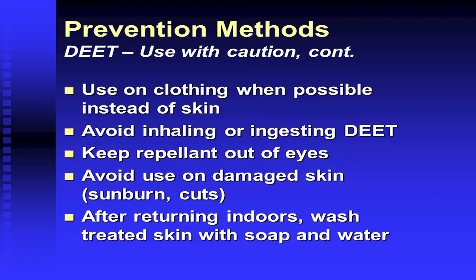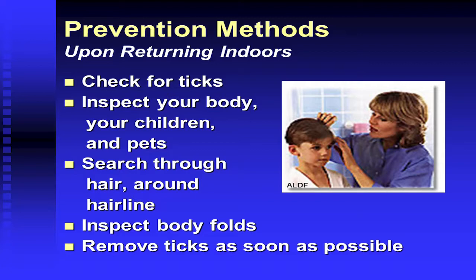Common sense, when you return indoors, when you're done for the day, just take a shower. Tick checks, also very important. Upon returning indoors, and this is true for everybody, but it's particularly true for kids, because kids do what kids do. You can only control their movements and their activities so much. So when they come in, you get them undressed and inspect them. Give them a quick once over. Check their hair. Check your hair, your scalp, because the ticks can get in there. They can attach to the scalp, and you might not know it. And check the body folds, underarms, and groin areas, and remove the ticks as soon as you can.